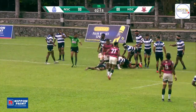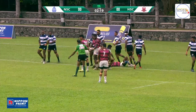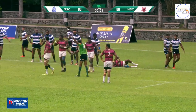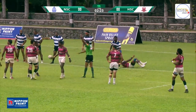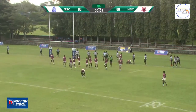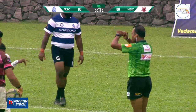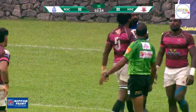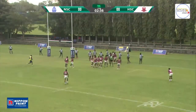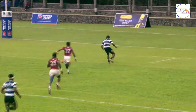And that's a penalty for Havelock's, just 5 meters away from the line. Good opportunity for Havelock's. Wonderful play there. Looks like they are calling for a scrum. Yes, they are calling for a scrum down.